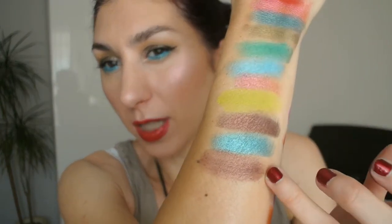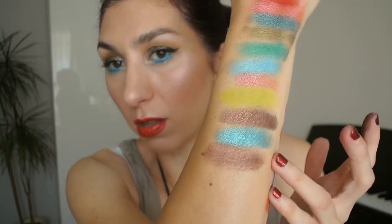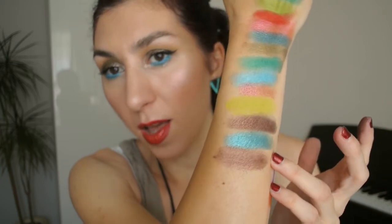I don't know, like I said, and maybe if you know me, you know that neutral shades are not where my heart lies, but I think this is such a beautiful shade. Next up we have one of my favorites from Anastasia, and that is the Subculture palette.